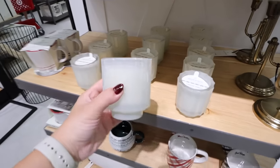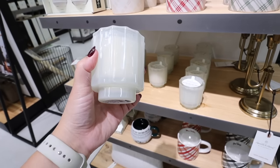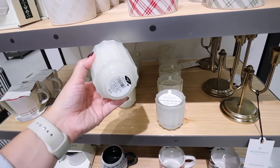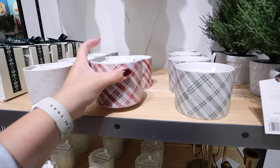They have those same scents in these really neutral glass containers. So if you don't want the Christmassy ones but you still want that holiday scent, you can get them in this container as well. These are $6.99 for this size and these ones are $14.99.